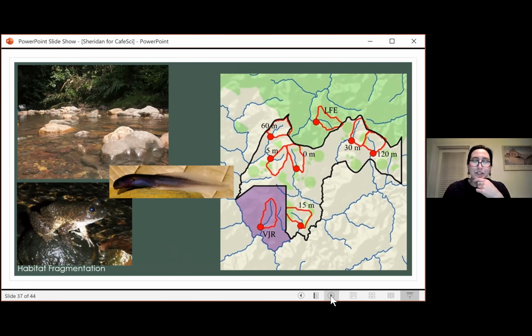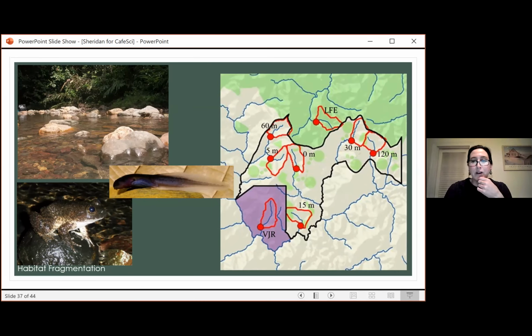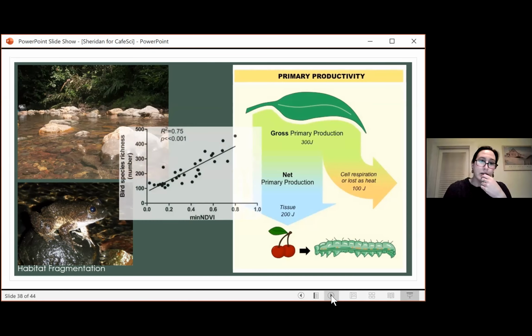And so I started shifting how I was thinking about this question and started thinking more about the relationship between primary productivity and biodiversity. Primary productivity is how much energy is generated in a system, usually by things like plants that convert sunlight into energy that other organisms then consume. And by and large, over many decades, people have looked at this question at small and large scales, and we see that as you increase primary productivity, you get an increase in diversity. This is one of the things people say is why the tropics are so diverse: they have huge primary productivity.